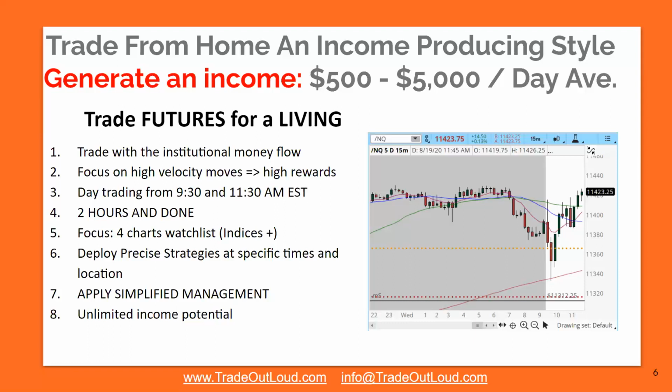So like I said earlier, I only focus on 4 charts, and that is the 4 indices that I trade. I trade the mini Dow, the mini S&P, NASDAQ, and Russell. I also trade oil and other commodities like gold, silver, natural gas, platinum, softs, cocoa, and whatever it is. You can even trade currency pairs via futures, but those specifically are for swing trading. I deploy specific and precise strategies at precise times and precise locations based on the guidelines that I have.